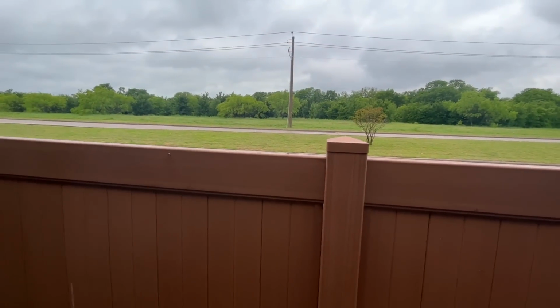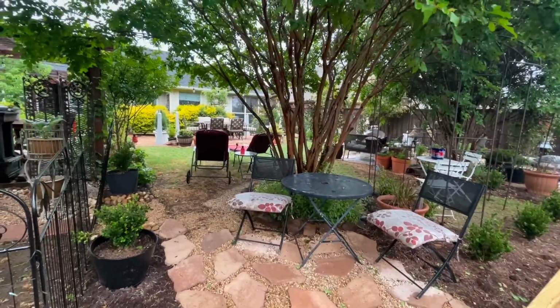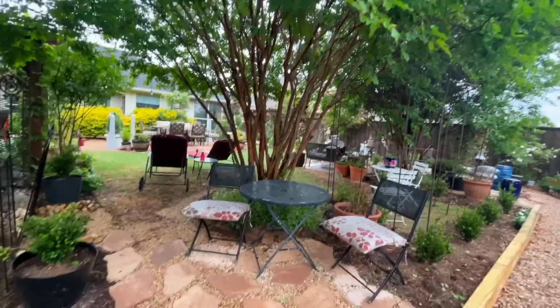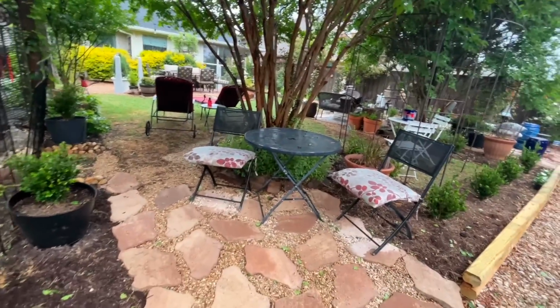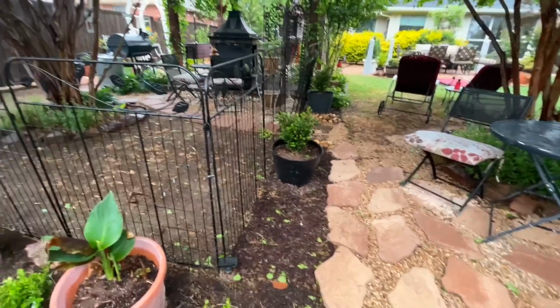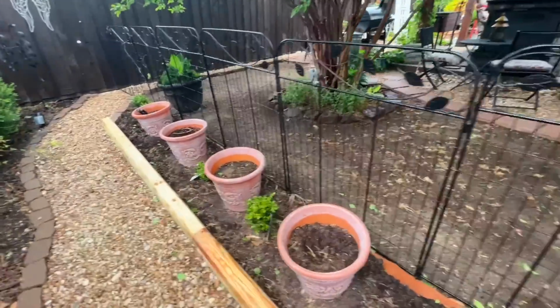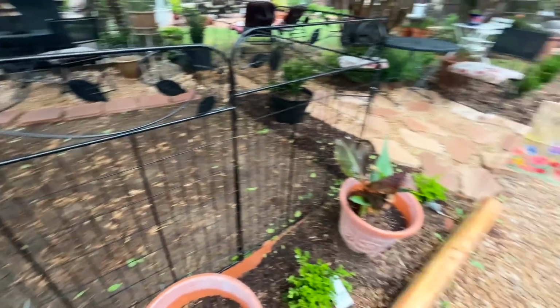But also because if you look back there, there's a field behind my fence. Eventually, they're going to build something, so I'm trying to create some privacy. Because of that, I don't have a lot of sun at certain times of the day. It's an interesting gardening option of plants that I have to look for that are part sun, part shade, and it gets challenging at times.